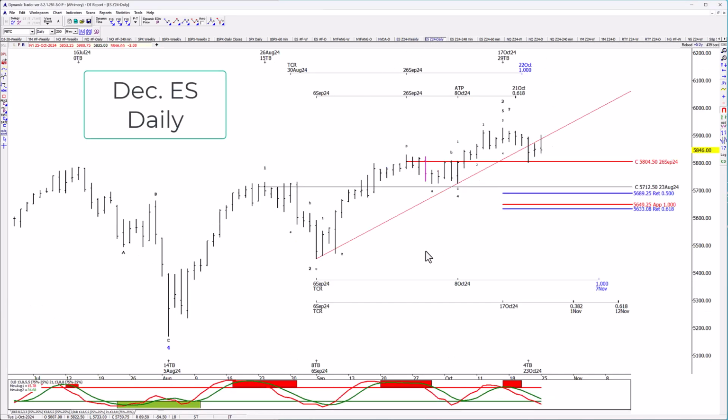This is the ES December daily data, and coming off of what I had labeled as a wave 4 August 5th low is a potential 1, 2, and a 3. And what's the confirmation we need? We need a close below 5804.50, and it's a little bit below the market. The ES has already made the initial reversal signal. It made it and confirmed it on last Wednesday, but then we need a confirmation of that reversal.